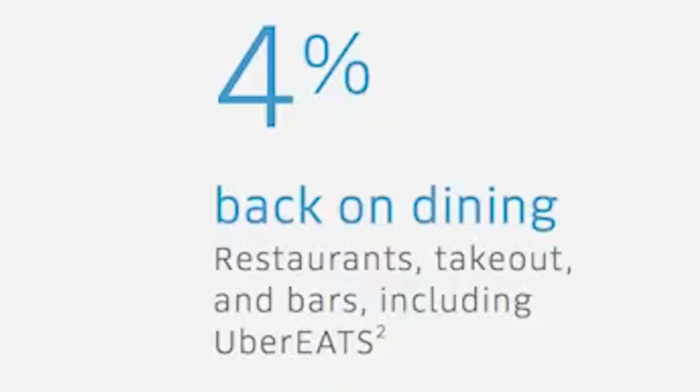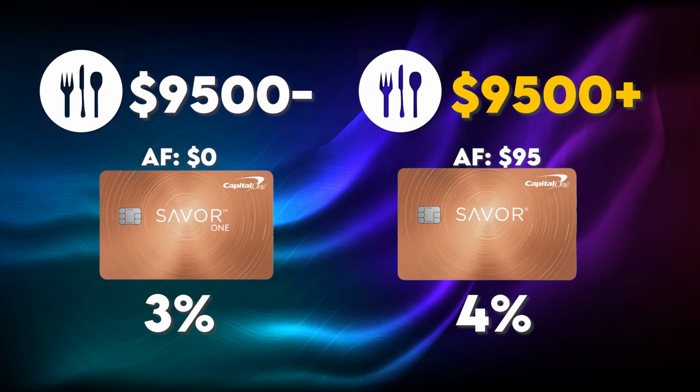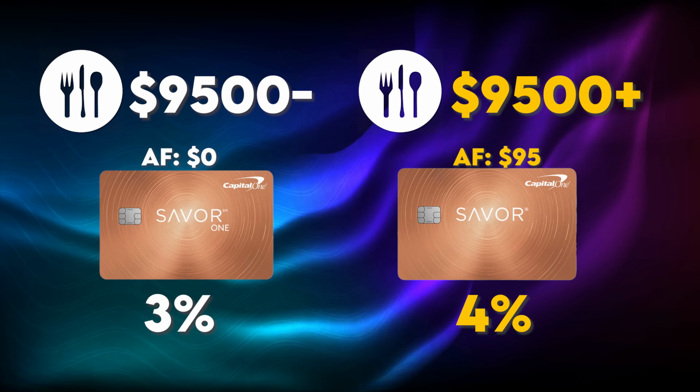The reason that card exists with a 4% rate is because of the old Uber card that also used to give 4% on dining. The Savor originally came out with a 3% rate on dining, but had to increase to 4% after the Uber card came out shortly afterwards. But then the Uber card later ceased to exist, and the Capital One is still stuck paying 4% on dining. So anyway, if you spend over $9,500 a year on dining, then the extra 1% offsets the annual fee of $95 on the Savor. Otherwise, just go with the Savor One.